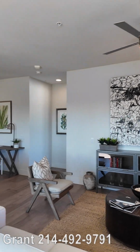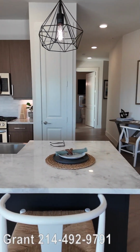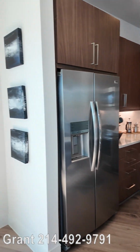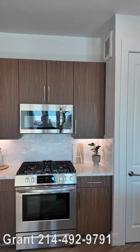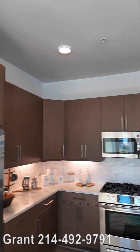And now let's walk into the kitchen, just see a few of those details. This is a really pretty island that's here. So a beautiful island. You can put some chairs in there. And then look at the kitchen. The kitchen's very pretty. It's got some really pretty cabinets. You've got a pantry right over there. And then the appliances are top notch.